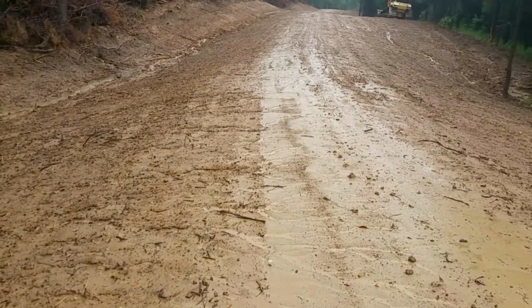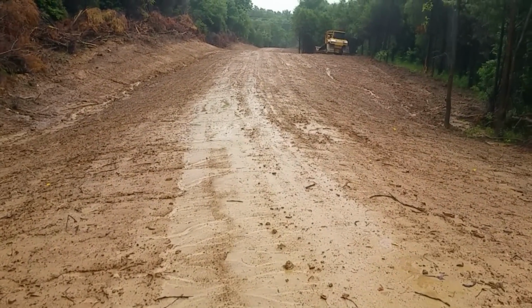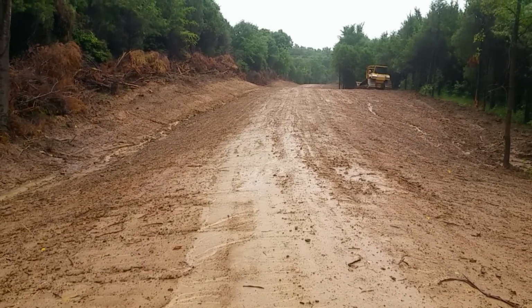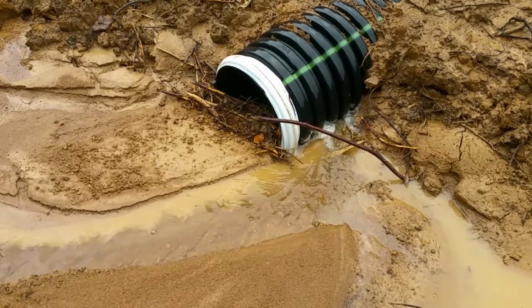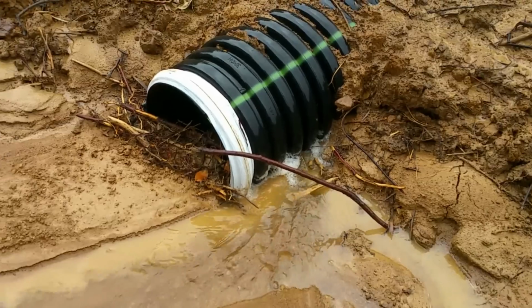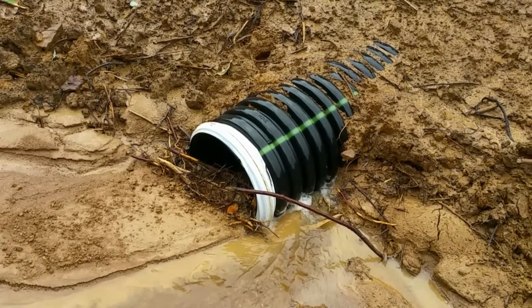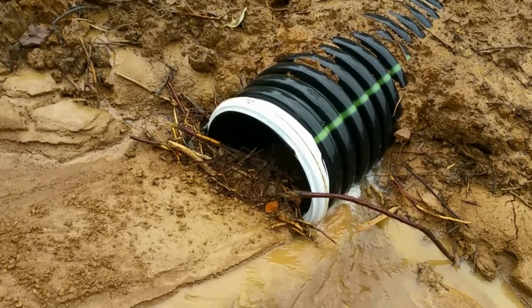The road is a disaster. It's just clay everywhere, and water is actually running on the road in a couple spots. But as long as the road ain't washed out, it can all be tweaked up. Alright, this one is going under the culvert. That's bad juju. But on the back side, it's coming out of the culvert. So we got no way of telling where it's getting into the culvert.